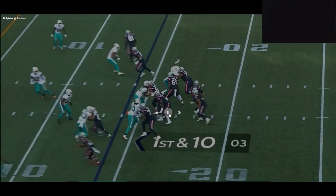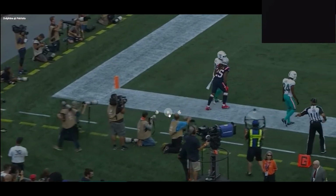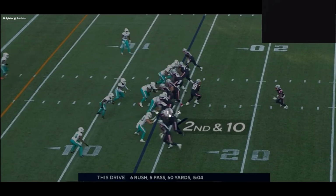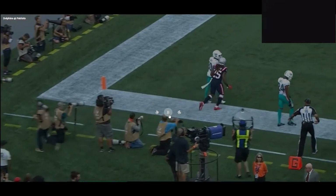All right, 1st and 10. Overall, I feel like we also just need to work on situational defense, man. Those 3rd down situations really hurt us. And if you remember, that was a problem early in the season last year as well. What happened there?